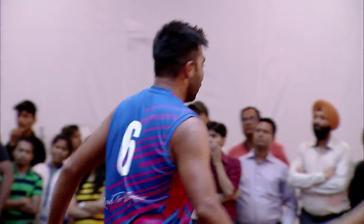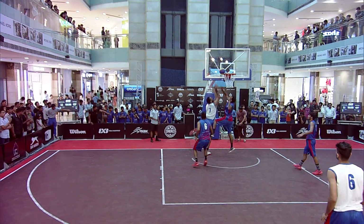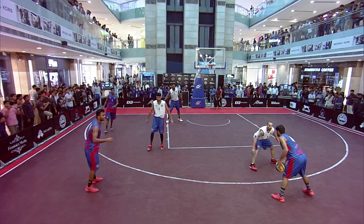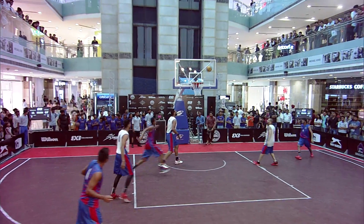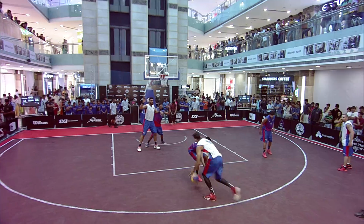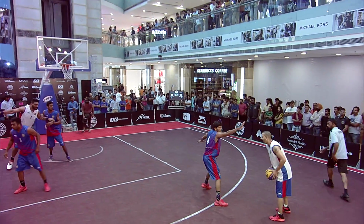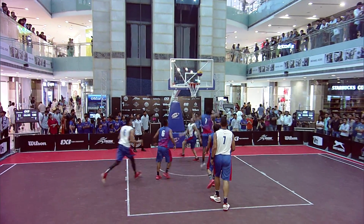There you have it. Ajay Hooda showing us what he's made of. I think that's a signature move and that's what he goes to every time. He tries to shake up his defender, step back behind that arc and make those 2-pointers. That was Rachit, number 4 in blue for SPC Club, a tough shot, and makes it. Rachit, the highest scorer for SPC Club yesterday, dropped 11 points in 2 games. His first game, of course, much bigger.